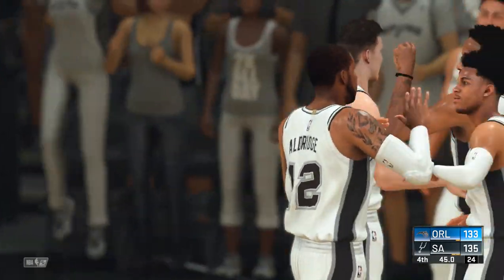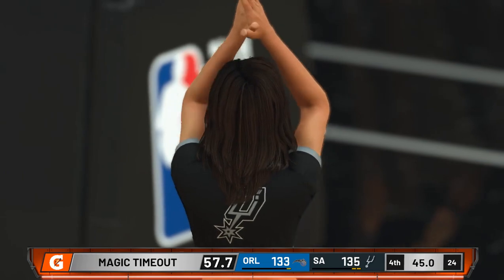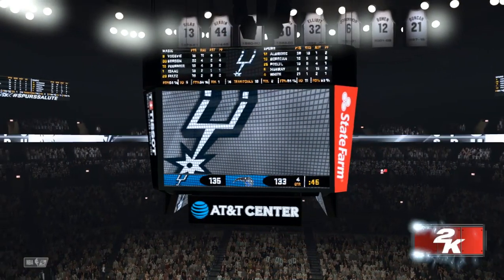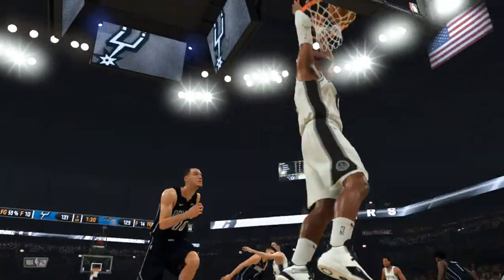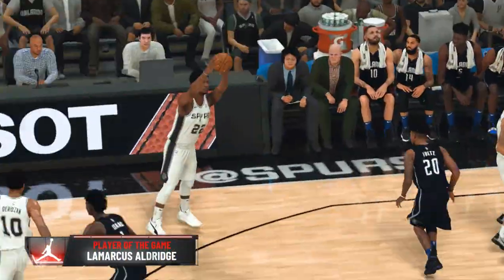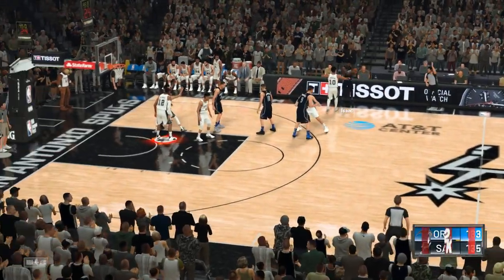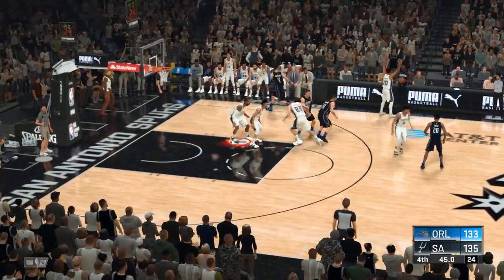Time called here. The Magic decide to talk it over. They're trailing by 2. 44 seconds left here in the fourth quarter. And now let's present our Jordan Player of the Game, LaMarcus Aldridge. And guys, he's been about as close to perfection as you can be. The intensity he's played with has been amazing. Just no let up. And as fired up as he's been, he's never let his emotions get out of control.